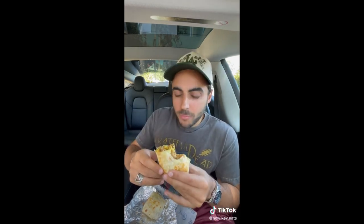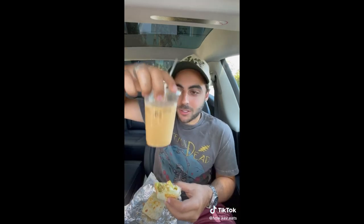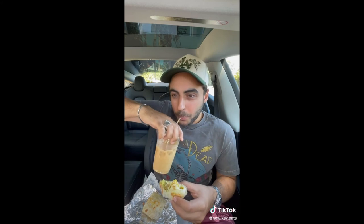I believe the egg is over medium. There's some pickled jalapeno in it. This is one of the best breakfast burritos you can get in LA. Vanilla iced latte, oat milk. Don't be a rookie. If you're in the mood for a breakfast burrito and you're around Fairfax, you have to try this. 8.5 out of 10.